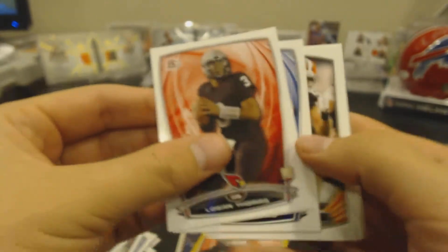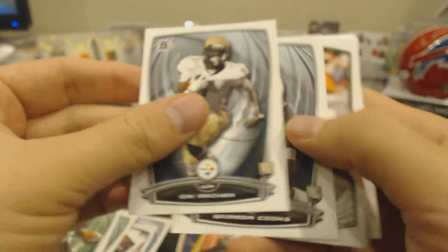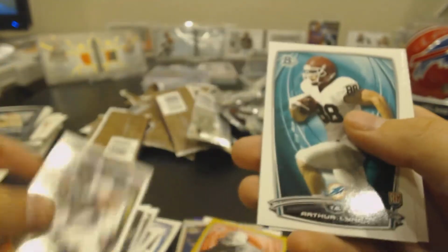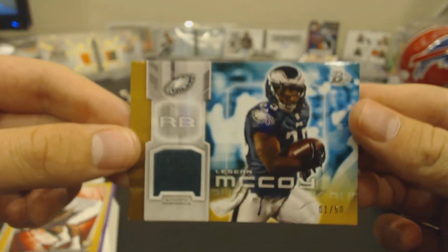Two more packs. Eddie Lacy. Tosh Boyd. Terrell Pryor. Hey. That's it. So we got a Manziel. We got a purple, non-numbered, Dez Bryant, Jamal Charles, white ice, non-numbered, Kareem Martin, numbered to 399, and a LeSean McCoy, numbered 1 of 50.